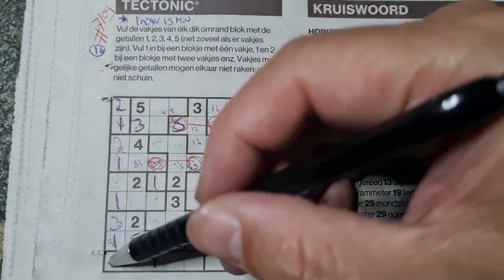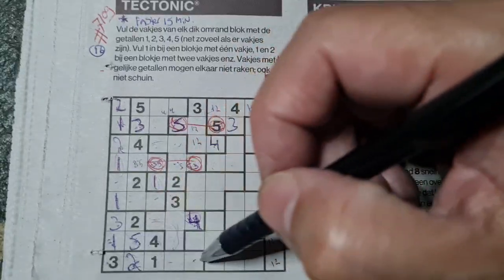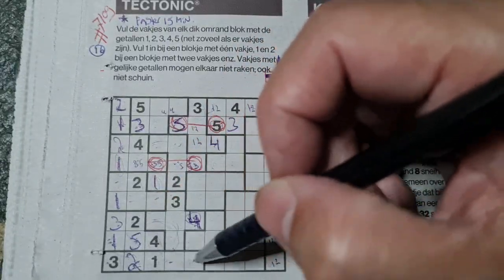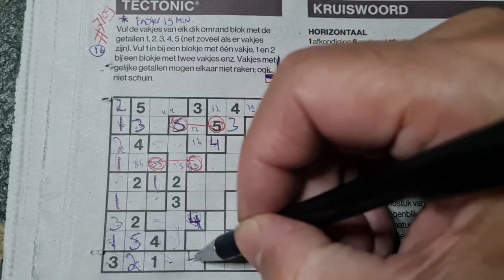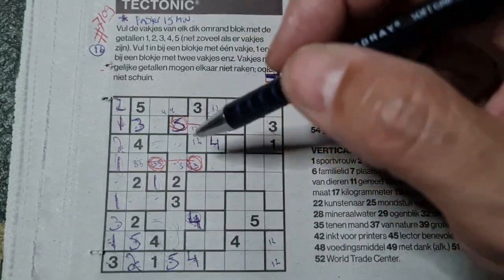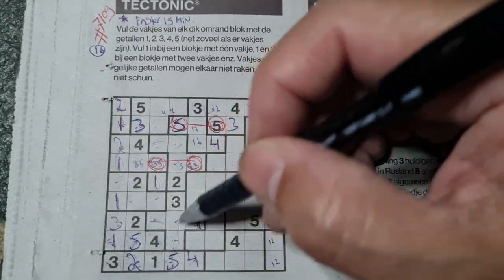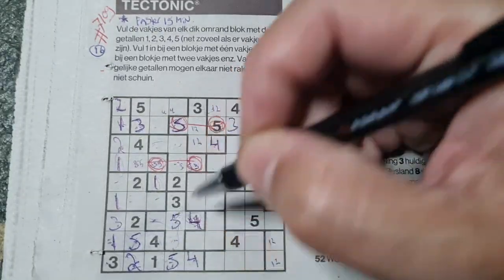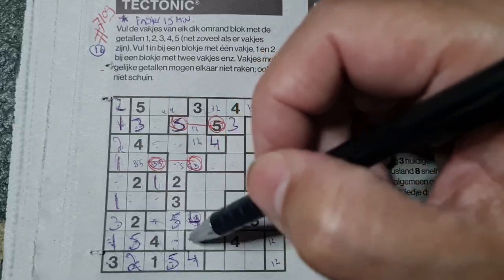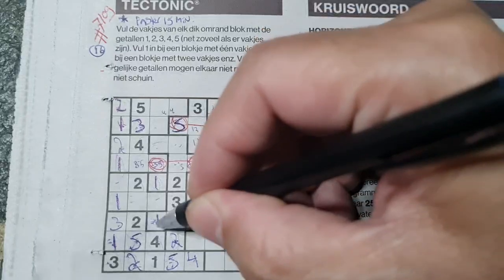I think this box should be a 2 because it can't be 1. Should be a 2. Can't be 3. Can't be 4. Can't be 5. Yes, definitely 2. 2 numbers left in this area for numbers 4 and 5. We have a 4 there. No 4 there. 4 should be here. 5 goes there. Well, this box can't be a 5, and that box can't be a 5. So 1 box left for the 5 in this cross area. Should be there. 2 numbers left in this cross area for numbers 1 and 2. We have a 2 there. No 2 there. 2 should be here. 1 goes there.